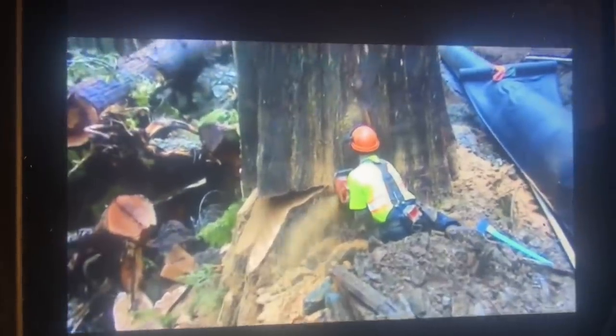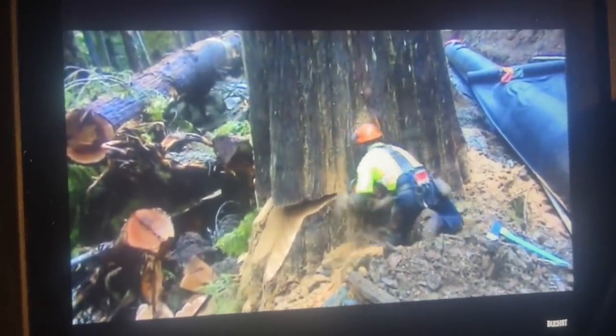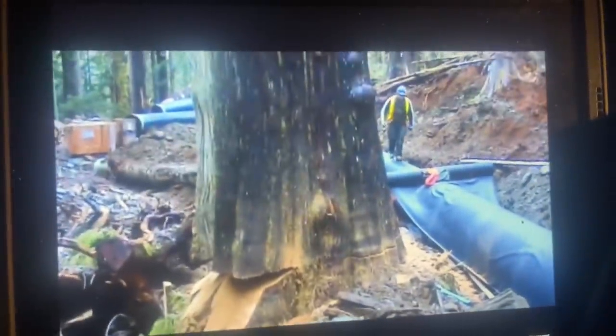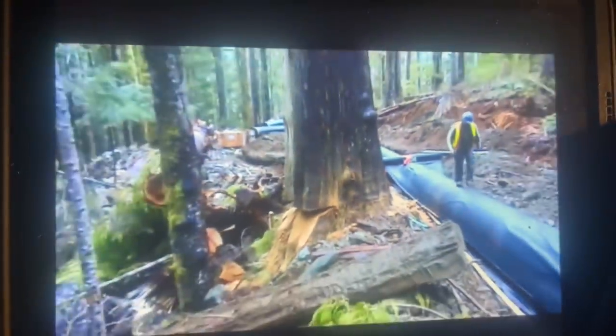I'm just taking this off the iPad, friends. This was the tree. And here comes Rob walking up the pipeline. This is a 6 foot cedar on a run of the river project. There he is right there. That's Rob there. So I've worked with him for years. This is a long time ago, this one. We go back a long time.